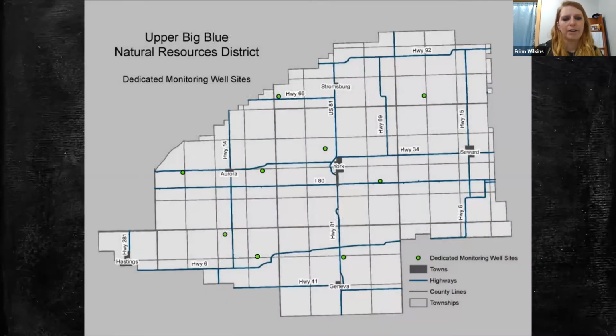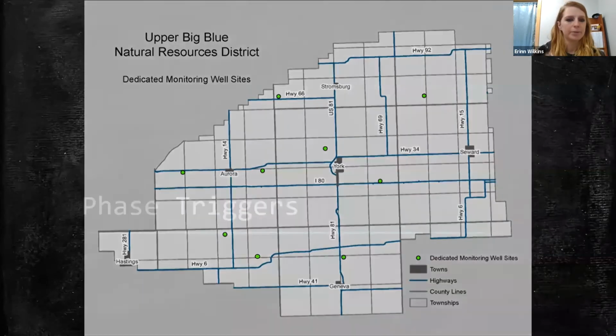So then here we have a map just showing you where those sites are within our district, which shows us a pretty even distribution. It is not that one area is being favored more than another within our district.